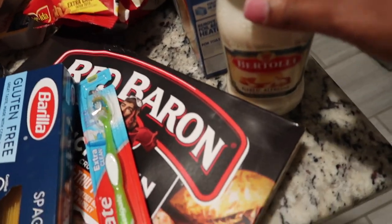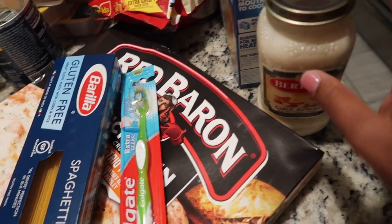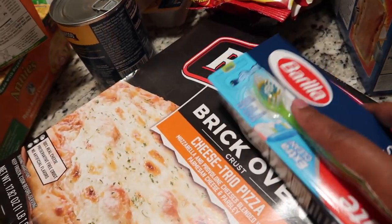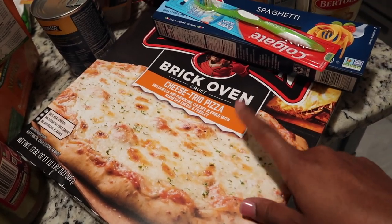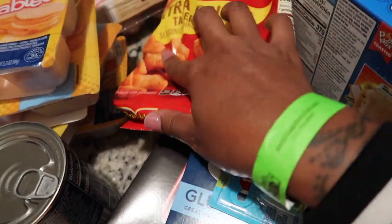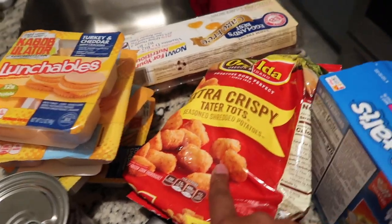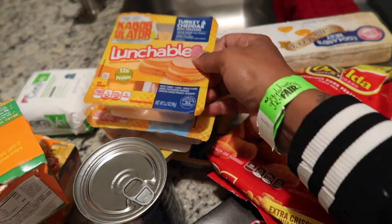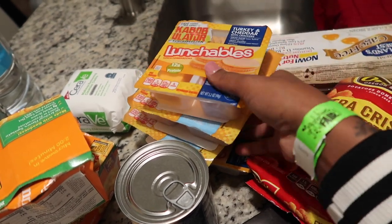Samira got some Alfredo because she's gonna make salmon Alfredo with the spaghetti noodles. She needed a toothbrush as well. Ken usually eats small pieces, but Samira made me get this really big one for both of them to eat. We got these extra crispy seasoned tater tots so Ken can eat with her chicken nuggets in the air fryer. More brown eggs as always.